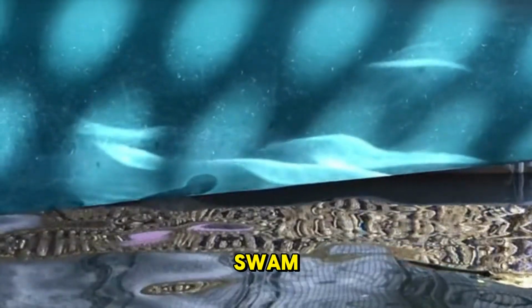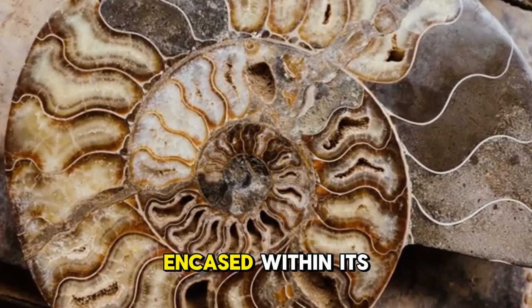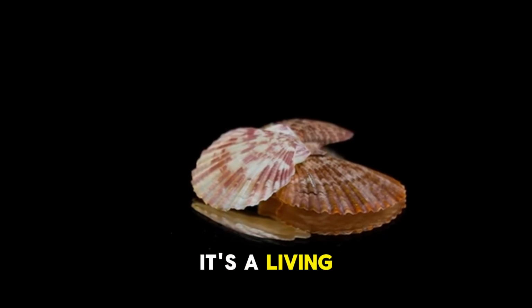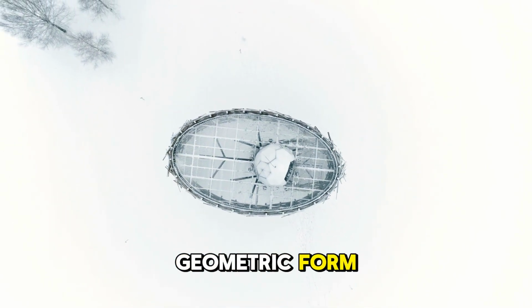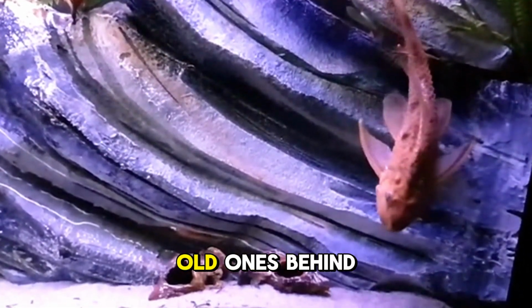Long before the first fish swam, long before sharks patrolled the reefs, and long before the world we know took shape. Encased within its perfectly spiraled shell, the Nautilus carries a masterpiece of natural design. This shell isn't just armor, it's a living diary. Each sealed chamber represents a stage of its life, a record of its growth preserved in perfect geometric form. As the Nautilus grows, it builds a new, larger chamber to live in, sealing off the old ones behind it.